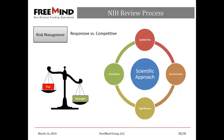Basically, there are 5 criteria that the NIH uses to judge applications. Leadership: do you have the proper leadership, the PIs, the high-level executives making the decisions, the people that are truly associated with the project? Are they the right people? Do you have the right environment? Do you have the lab space, everything necessary to conduct the research? In this case, do you also have the clinical sites? Again, not always required, but it helps.